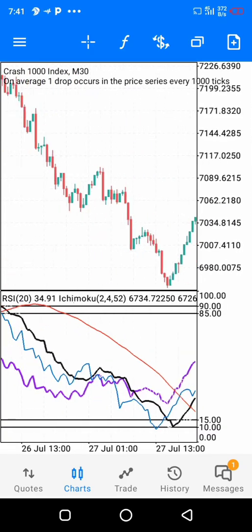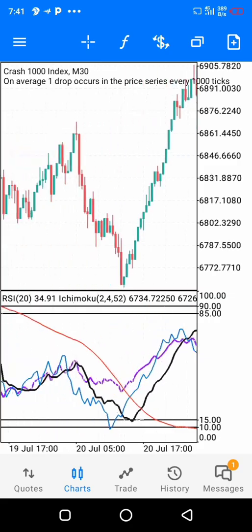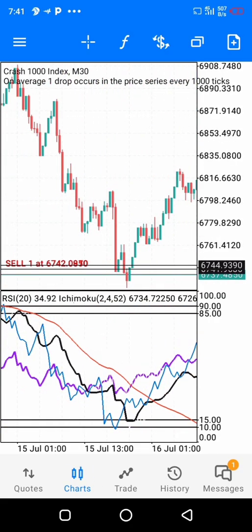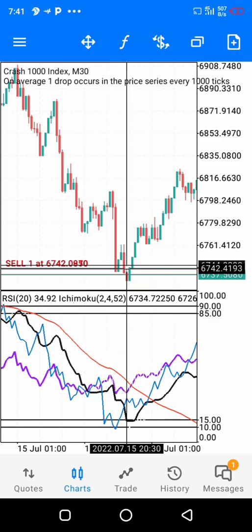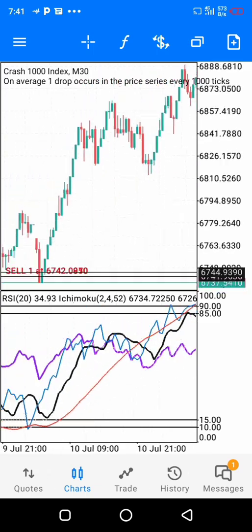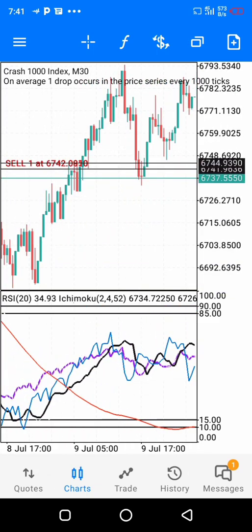Okay, and I knew it will be spiking around that level, because if you go back, you will see that it has served as a zone before in the past. You can see it right here. So around that level, I knew it's gonna spike. That's why I placed my line right there.